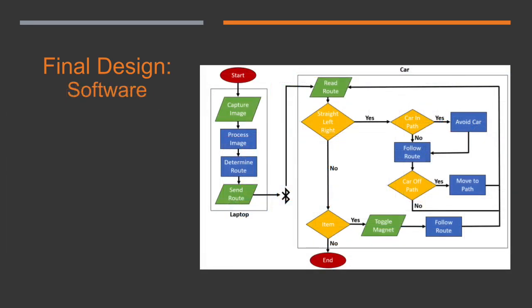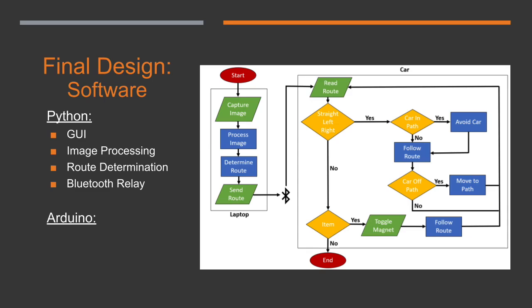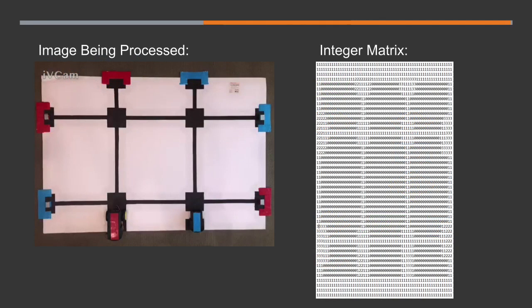Our final design for our software consists of two major parts, the laptop software and the vehicle software. For the laptop software, everything is controlled with Python. It is used to capture a live image of the floor layout and process it into a pixel matrix with values of 0, 1, 2, and 3, which correspond to white, black, red, and blue.